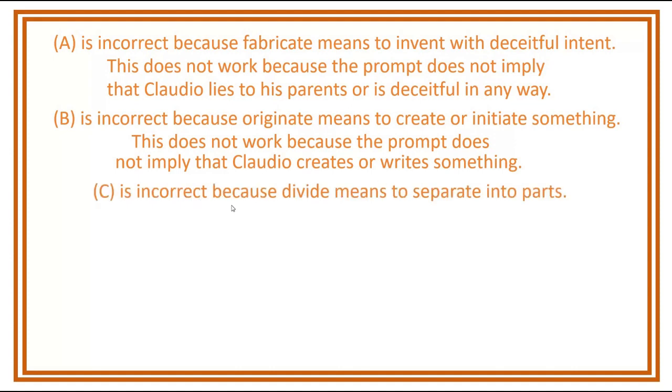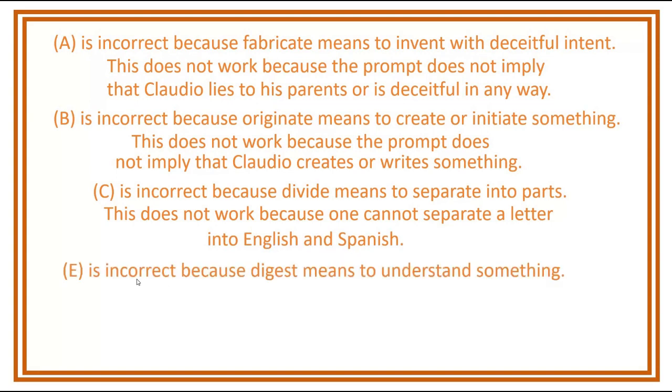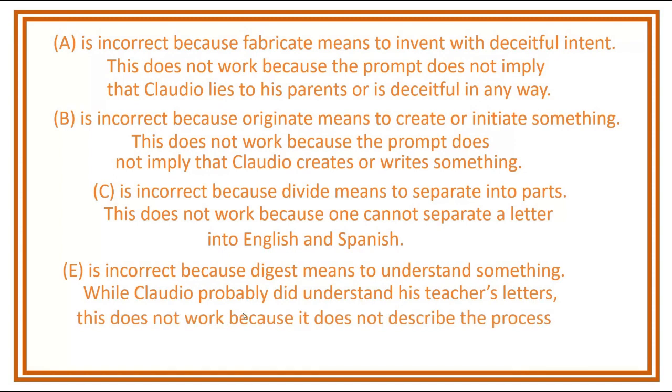C is incorrect because divide means to separate into parts. This does not work because one cannot separate a letter into English and Spanish. E is incorrect because digest means to understand something. While Claudio probably did understand his teacher's letters, this does not work because it does not describe the process of converting the letters from English into Spanish.